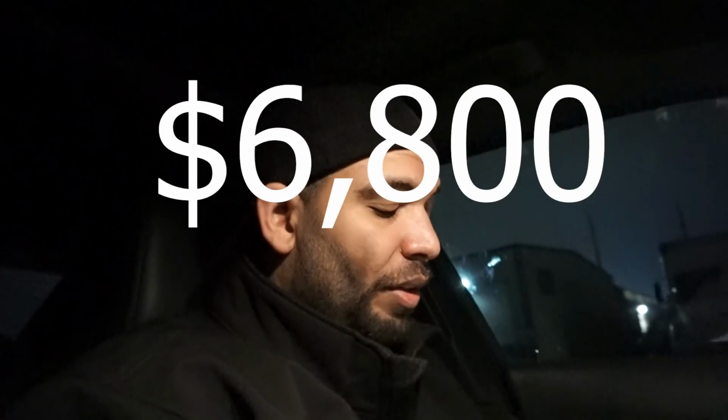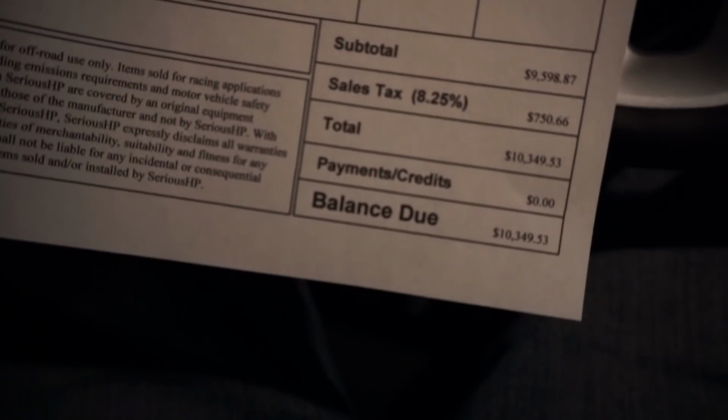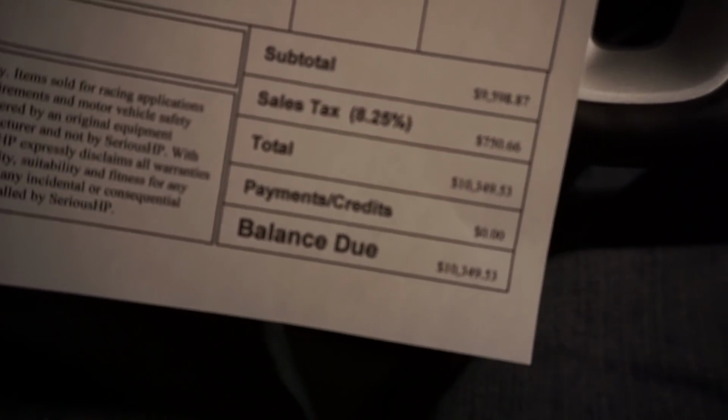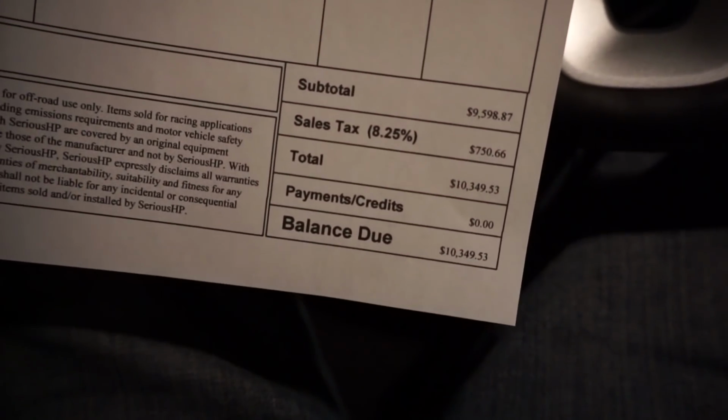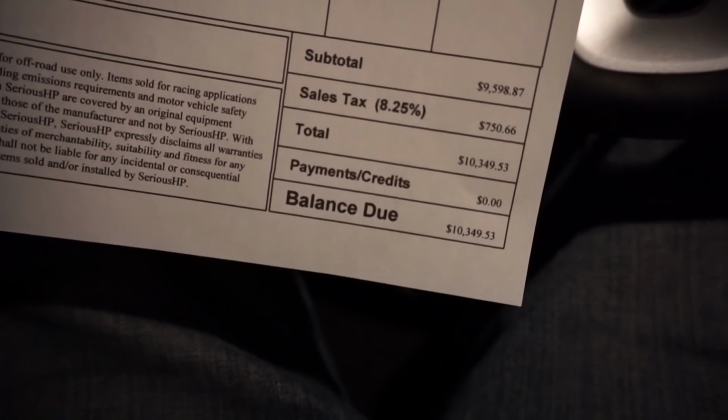I put the deposit down, and let me just finish showing you the subtotal, $95.98, and $750 in tax, so that brings the grand total to $10,349. That's of course without the gauges that I'm going to buy myself, which will be about $300, give or take, for a couple AEM gauges. So all in all, the whole thing will cost me about $10,600 for a completely installed Procharger.